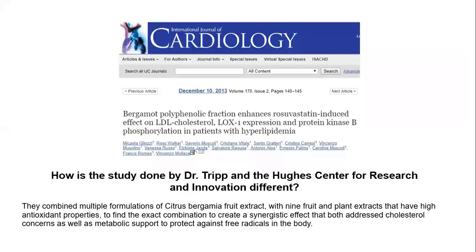Now, there's other studies that are out there. This is, again, from the Journal of Cardiology, which talks about using the bergamot extract for helping to lower LDL cholesterol. So the question is, how is this study and other ones that use just bergamot extract different from the one that was done by Dr. Tripp and the Hughes Center of Research and Innovation? The difference is that Dr. Tripp and the scientists at the Hughes Center for Research and Innovation understand that it's more than just bergamot extract, that your body needs other ingredients in this process of not just reducing cholesterol, but helping to prevent what's called oxidized LDL cholesterol. Because it's oxidized LDL cholesterol that's the issue, not LDL cholesterol.